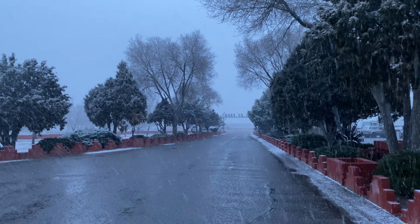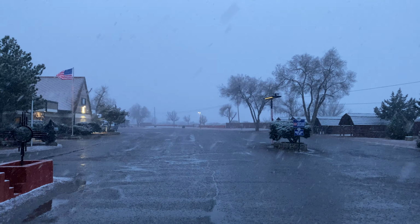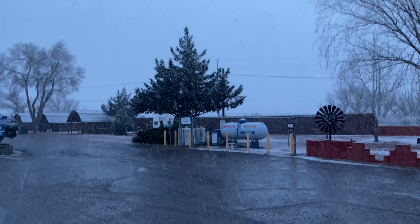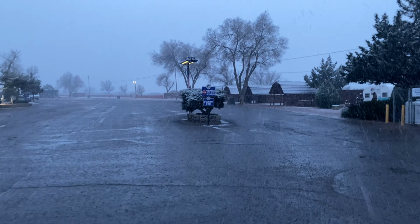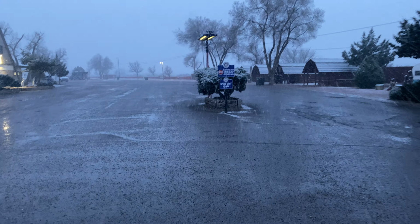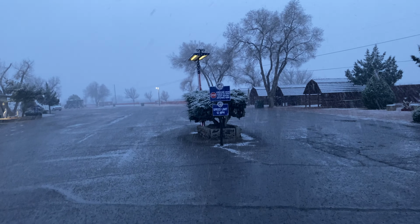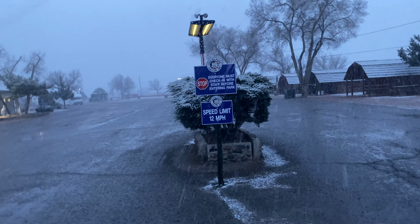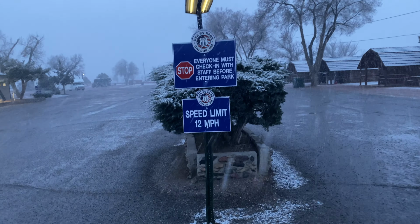And then this is the entrance you get. And they do have some propane right over here. And the speed limit, I just think it's really, really funny. The speed limit is 12 miles per hour. I want to know how they came up with 12. I mean, why not 10? Why not 15? I think that is really, really funny.